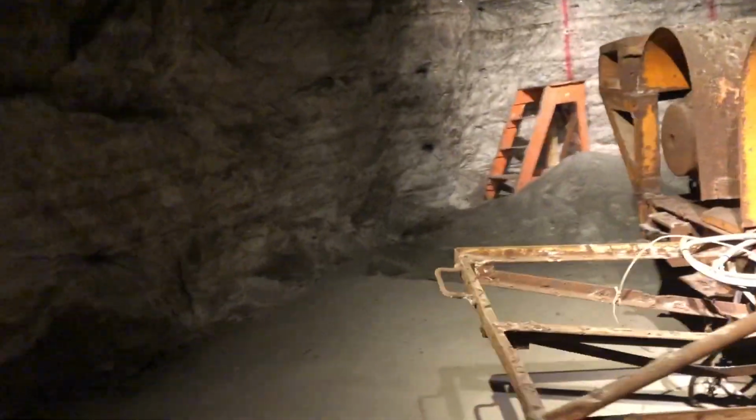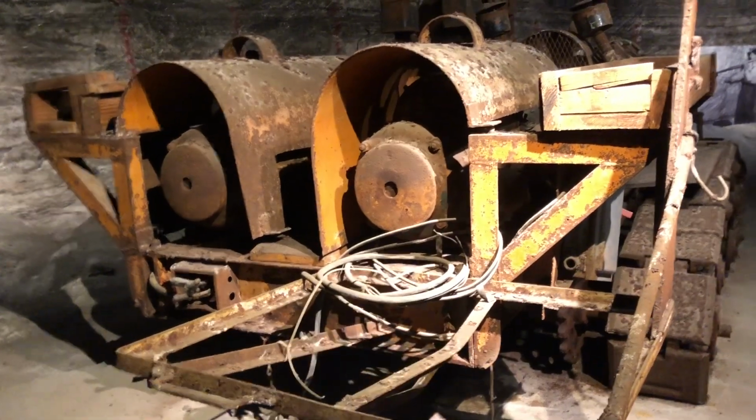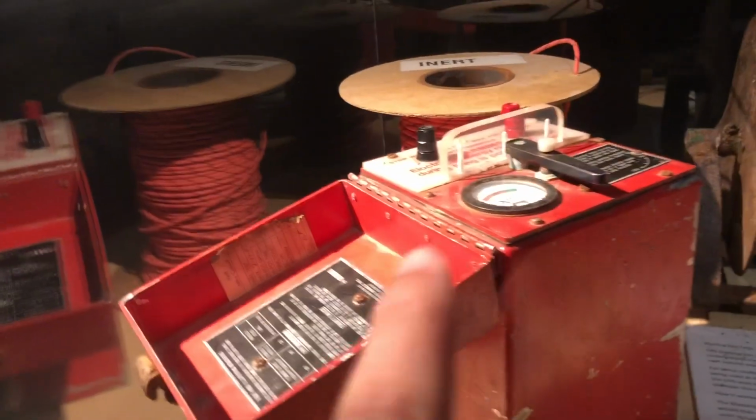Or the drill machine that they use. Because there's things that look like they would hold drill bits in there, about close to the same size as that drill over there. Probably put it in that. Look at all the salt dust they've got laying around here. Look at this. Look, see?